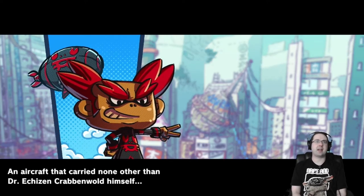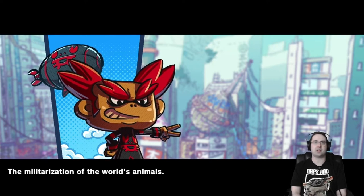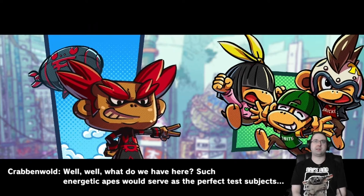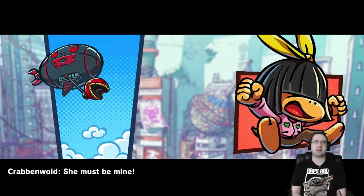An aircraft that carried none other than Dr. Krabbenwereld. Hot off the success of his consumer electronics weaponization project, the new ruler embarked on the militarization of the world's animals. Well, what do we have here? Such energetic apes would serve as a perfect test subject. That one with the odd bowl cut seems especially animated. Yes, I quite like him. She must be mine!